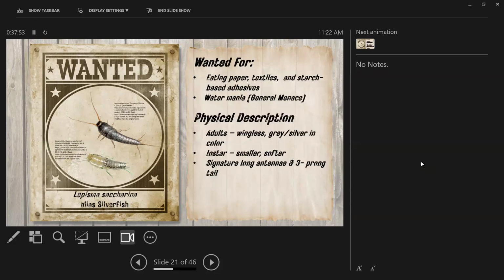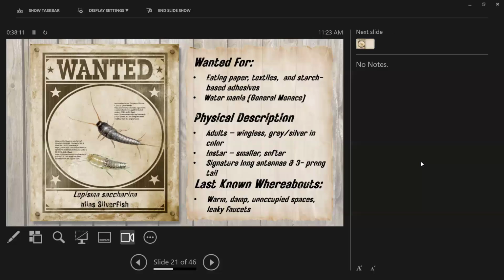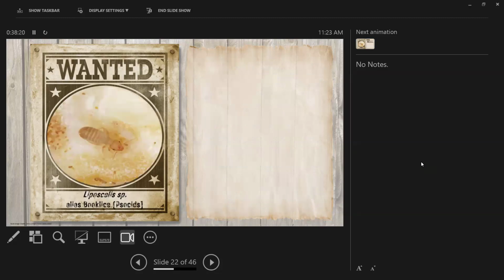Physical descriptions, they're pretty well known. They have this distinctive silvery color, long antennae, long bodies, and then these very distinctive three-pronged spikes or tail structures at their end. So that is most wanted number one, silverfish. And of course, they love warm, damp spaces, so always look at leaky faucets. They can be a very good indication that there's something wrong with your plumbing.